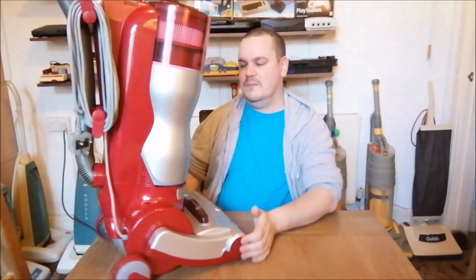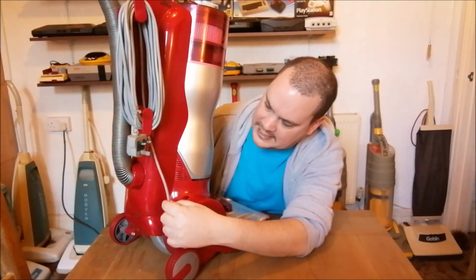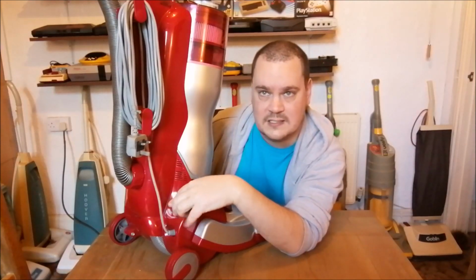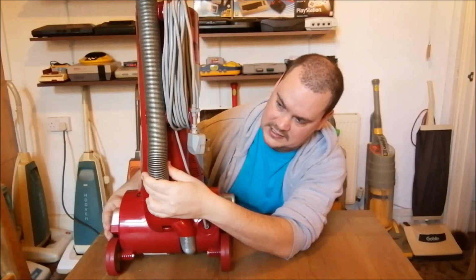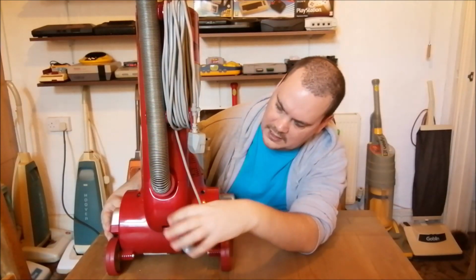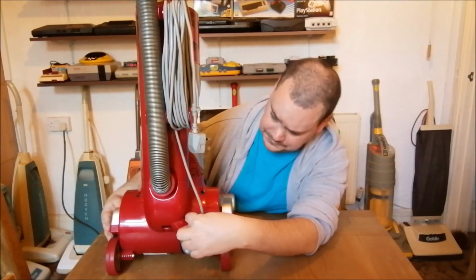If you look here on this back panel, hopefully you can see that. Yes, you can, where the cable runs down into the main unit. This panel is here to cover up the pipework. So there's pipework here, and you can see this is the hose that you can take off. And then under this cover, the pipes basically meet up.